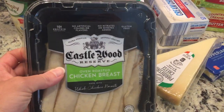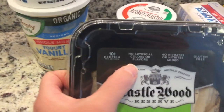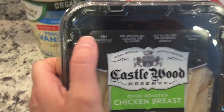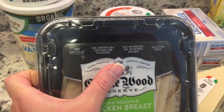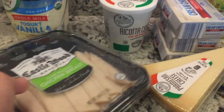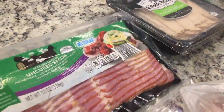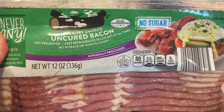Picked up this lunch meat, again, just to kind of switch things up for my husband's lunch. I like this because there's no coloring. I do not like when they put artificial coloring in lunch meat. You'd be surprised how often they do that. And there's no nitrates added. There sometimes are naturally occurring nitrates, but there's no nitrates added. So I like this when I can find it, so I picked that up. Picked up some bacon. Once again, I like the ones that have no nitrates added, so that is that.